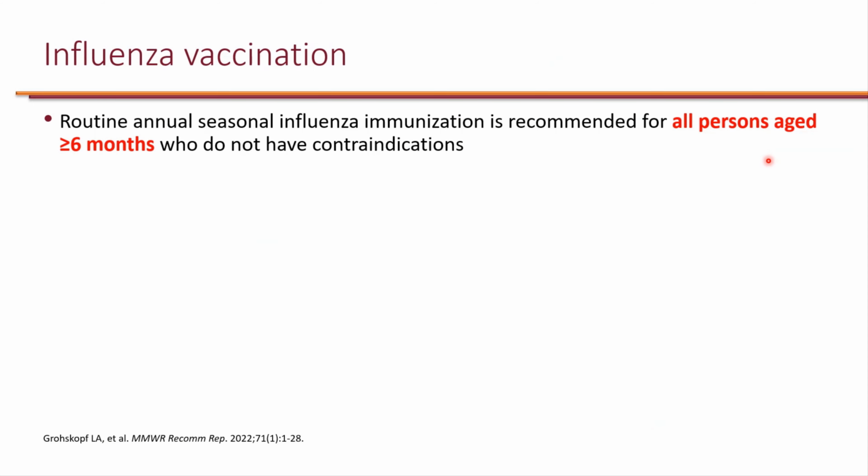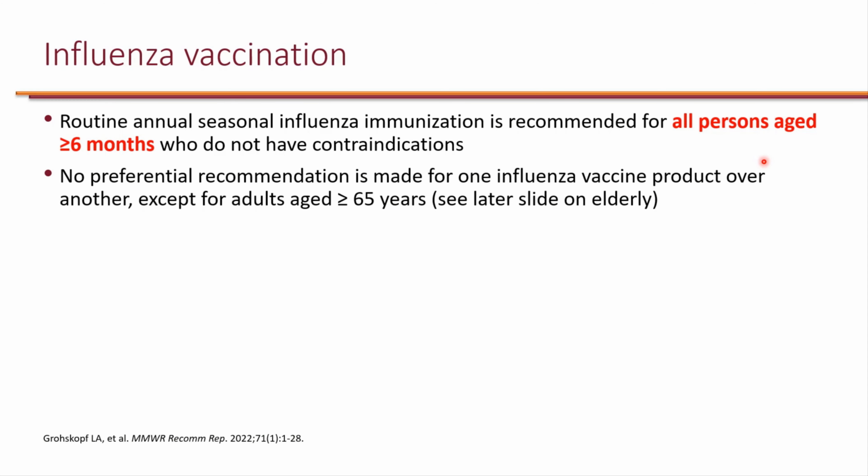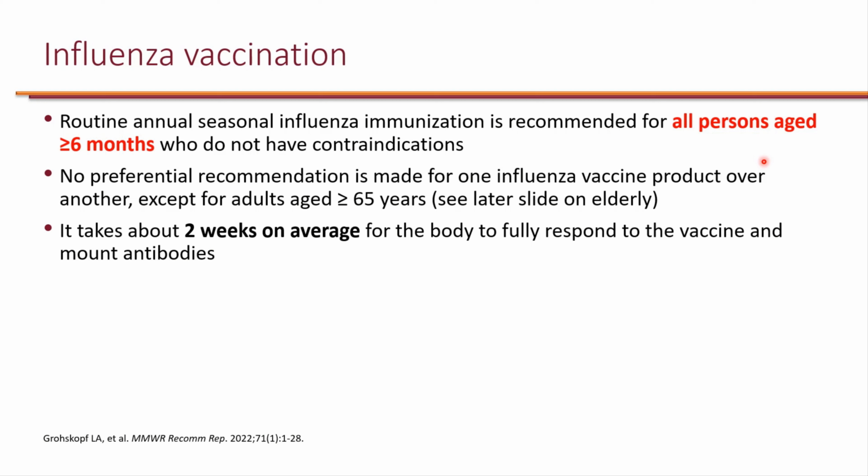CDC recommends routine annual seasonal influenza immunization for all persons aged 6 months or older who do not have contraindications. Now, there are no preferential recommendations for one influenza vaccine product over another, except specifically for adults aged 65 years or older, which we will cover on a later slide. In general, it takes about 2 weeks on average for the body to fully respond to the vaccines and mount antibodies, so keep that in mind.